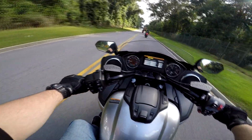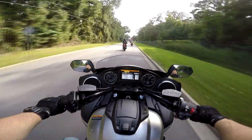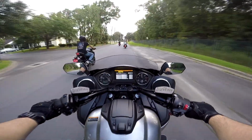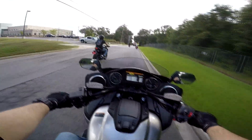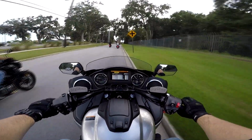I don't think we're going to be able to really get her into some twisties. That first gear there, we run out of gear pretty quickly. But I don't think this bike is really made for that kind of thing. It's made to do this. Just sit back and cruise, and it's doing it very well.